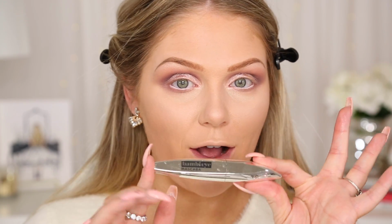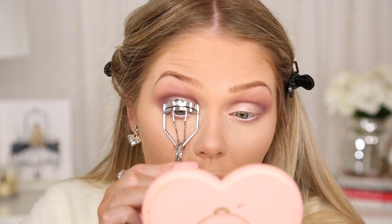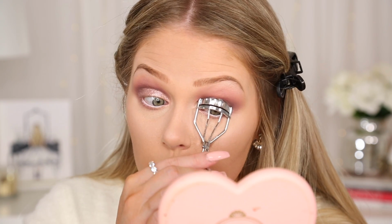We're not gonna do any liner on top because we're gonna try a new mascara. And I feel like a lot of times when I use liner, I can't tell if my natural lashes look good or not because it kind of covers it up. So we're gonna be trying the new Bambi Eye mascara from L'Oreal. This looks really promising. This is what the wand looks like. So it is a bigger wand. I am gonna grab a lash curler to curl my lashes a little bit, just lifting them up before we try the mascara.